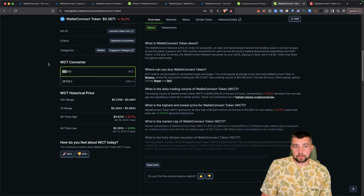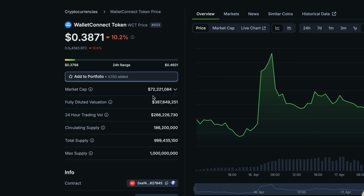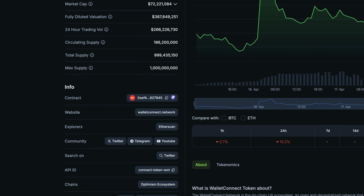Put into perspective, 100,000 tokens, WCTs, at the time of recording this, is worth about $40,000. It's up 38% from its tracked low 2 days ago, but it's down 38% from its all-time high 1 day ago. Commanding market cap tracked on CoinGecko is $72 million and a 24-hour trading volume of 266 million. The initial supply of WCT is capped at 1 billion tokens. And we can see that max supply right here.